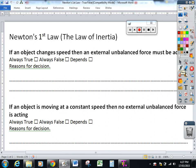So here we go. If an object changes speed, then an external unbalanced force must be acting. Now, is it always true? Is it always false? Or does this situation depend? So sometimes an external force is acting or sometimes it's not. Just pause the video and come up with a conclusion yourself.